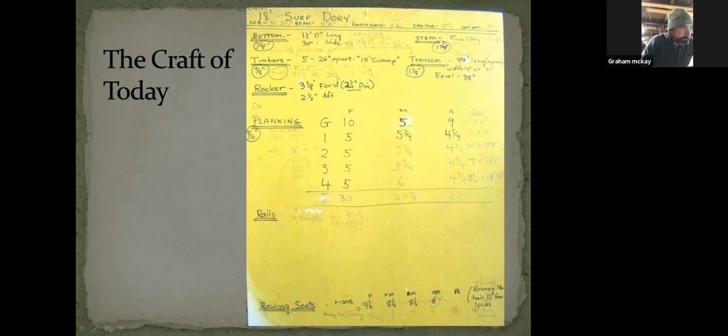For my stem, it's 1 7/8 oak, and I use a pattern called Big Dory, which is hanging on the wall behind me right now. The timbers, which are the frames, I need 5 of them. They need to be 26 inches apart, and they are the ones labeled 18-foot swamp. My transom is a width of 14 inches at 41 inches. So I know that I'm going to have a triangle. I'm going to come up from the point to, sorry, to 41 inches, come out 7 inches on either side, draw a straight line, and there's my triangle transom.